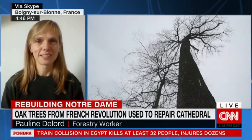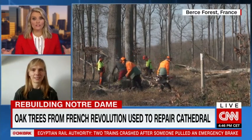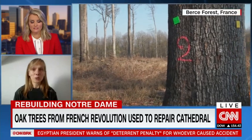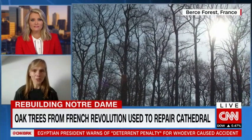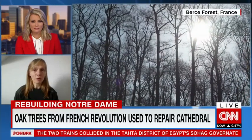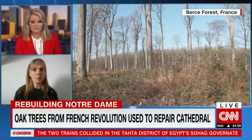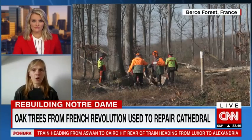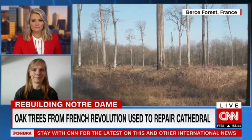And what's quite fascinating, I was reading, the oaks are going to come from all corners of France, not just from one region. Yeah, that's true. We really tried to have oaks coming from all parts of France, from different forests, about 200 forests, and from public forest and also from private forest. So all types of forest are represented and will be in Paris.